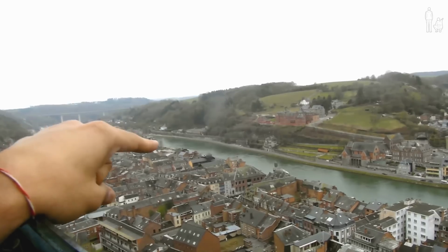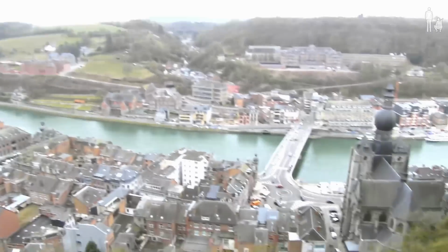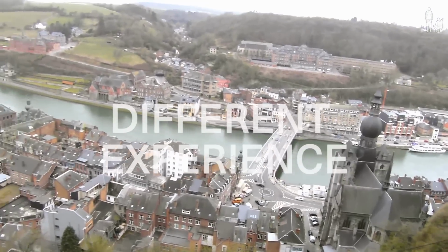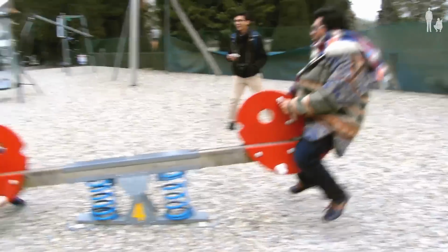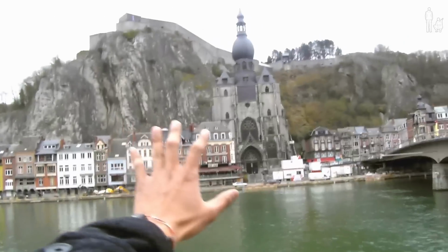Look, it's really along the river. I always feel like all the cities in the world should have this platform to see it from the top. It's so different when you see it from the ground and from here at this point. Alright, bye Dinant.